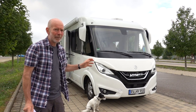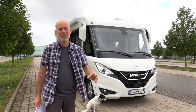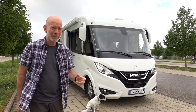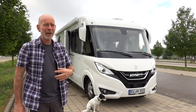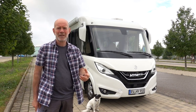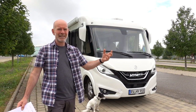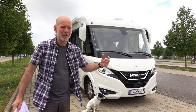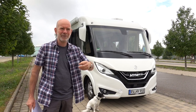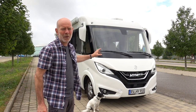Now, Hymer is all about the quality. It's not about the bling. And that's something that's really important. If you are one of these people, and I admit I am one of them, who sometimes gets a little bit depressed by the quality of some leisure vehicles, you know, they're full of bling and glitzy stuff, and usually they've got the cheesy brochures and stuff to go with it, but the quality's not there. They're all froth and no substance. This is the absolute opposite.